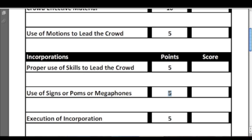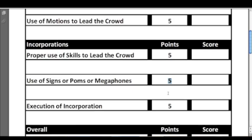If you've got palms and you've got maybe a red palm and a white palm, and you can say, go red, go white, or even just using them creatively to lead your crowd can be good. So make sure that you use some of that if it's on your score sheet.